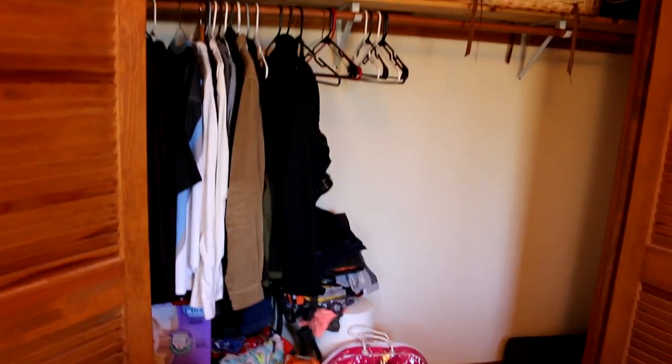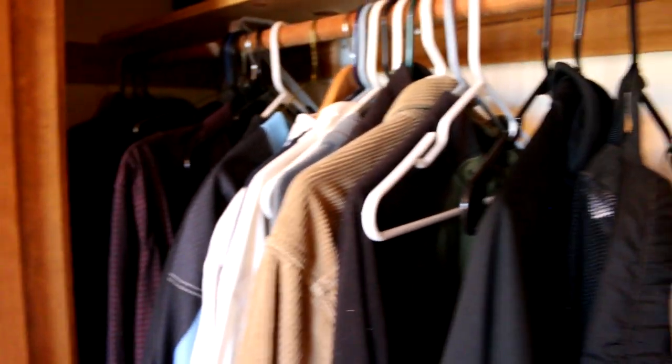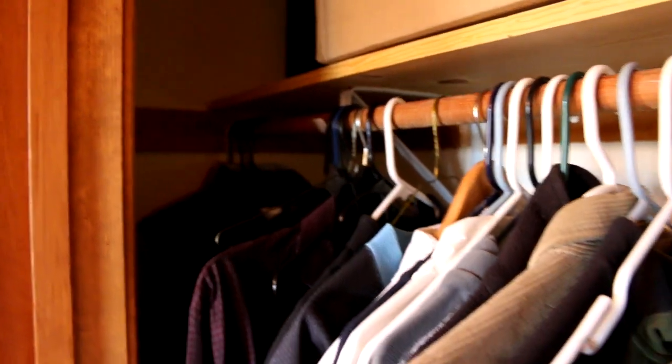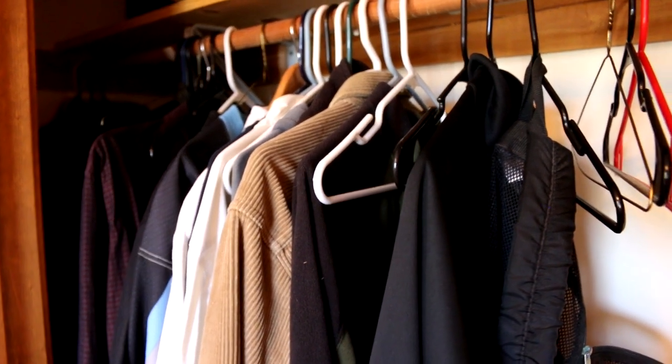He's going to have to go through this himself because I have no idea what he wants to keep, but his stuff goes just right here. And actually, there's more of my stuff back there too. Oh, see? What you don't know you have when you don't clean out your closet. So anyway, I'm going to take all his stuff out and just lay it on the bed just to get it out of the closet.